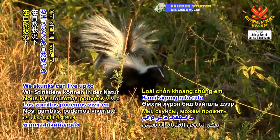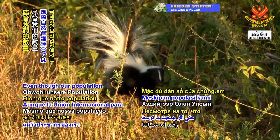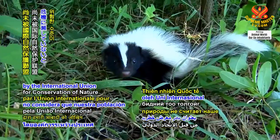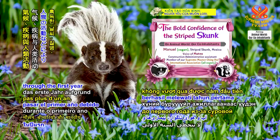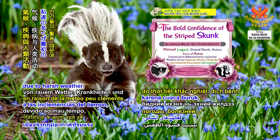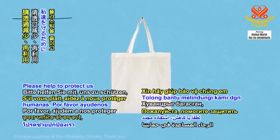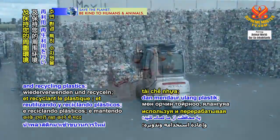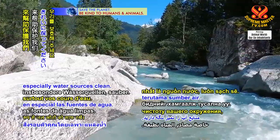We skunks can live up to 7 years on average in nature. Even though our population is not considered at risk by the International Union for Conservation of Nature, a lot of us don't make it through the first year, due to harsh weather, diseases, and human activities. Please help to protect us by reducing, reusing, and recycling plastics, and keep your surroundings, especially water sources, clean.